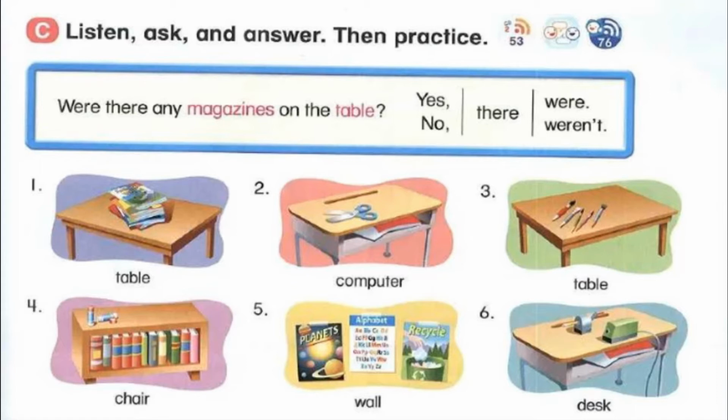5, Were there any posters on the wall? Yes, there were. 6, Were there any pencil sharpeners on the desk? Yes, there were.